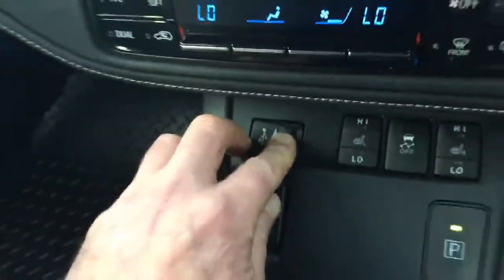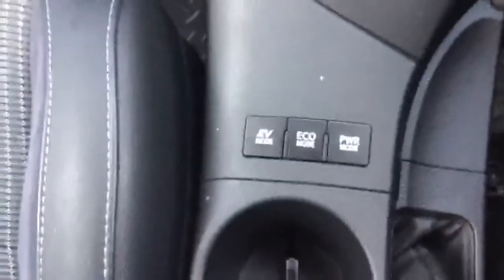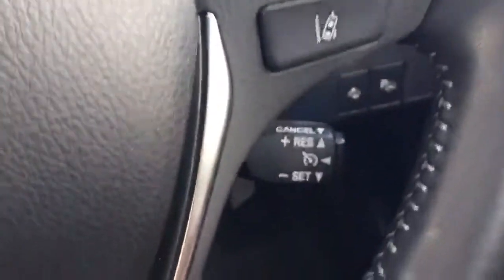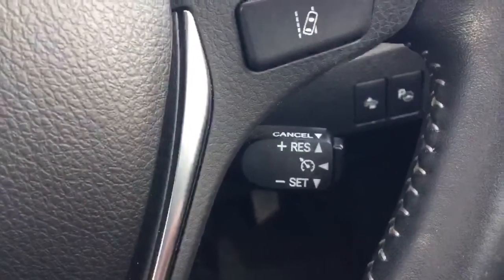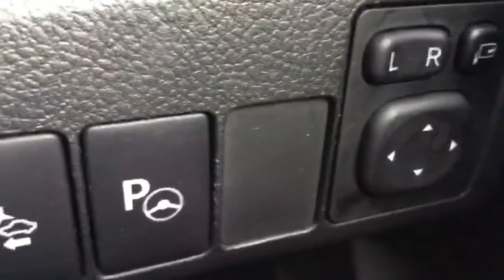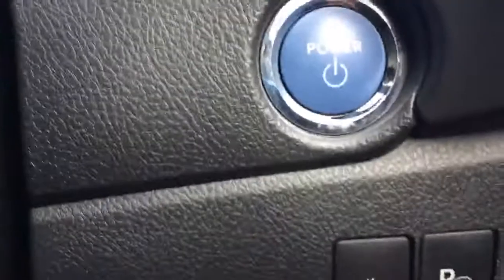Different driving modes. Steering wheel. Push button start. As you can see, it's very nice and clean. Auto dimming interior mirror.